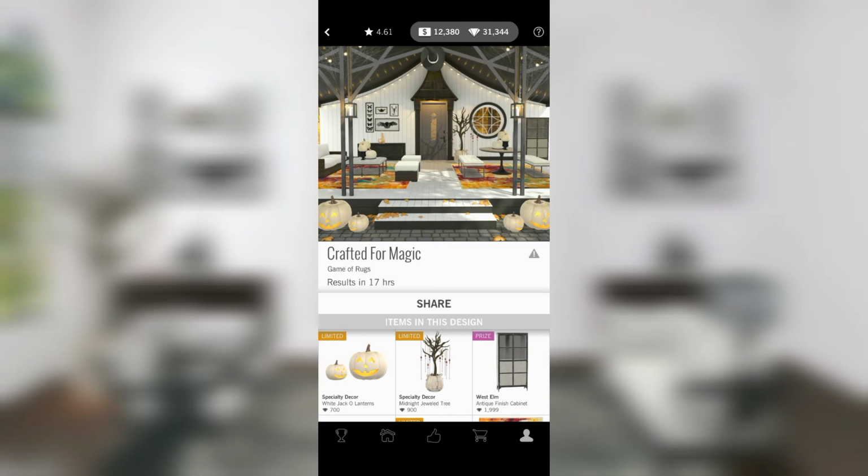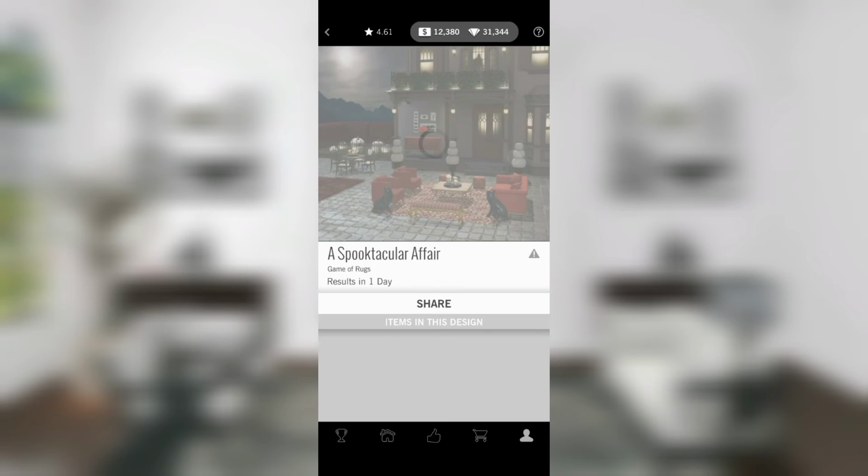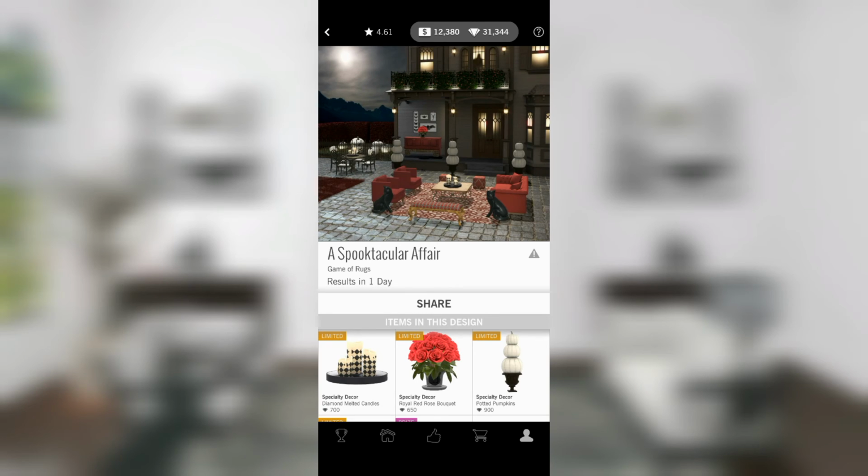Even if I hadn't used the limited edition wall decor and floor decor, which I did, you know, I went for it with the rugs and stuff. So they're very seasonal fall rugs. I don't know. We'll see how that goes. I really actually enjoyed this Halloween thing a lot. I had a good time.